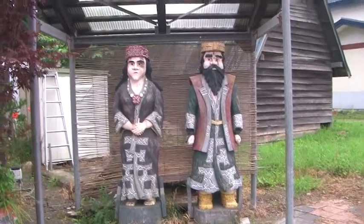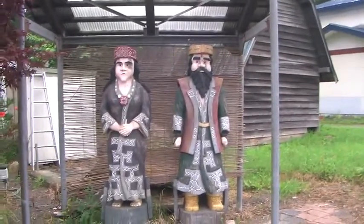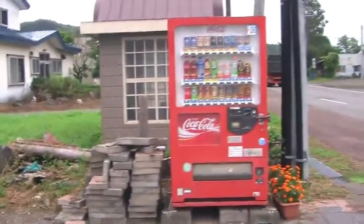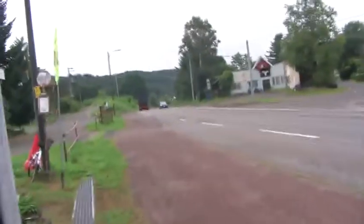This is Nibutani. This is the bus stop. Tradition. Modernity. Connectivity.